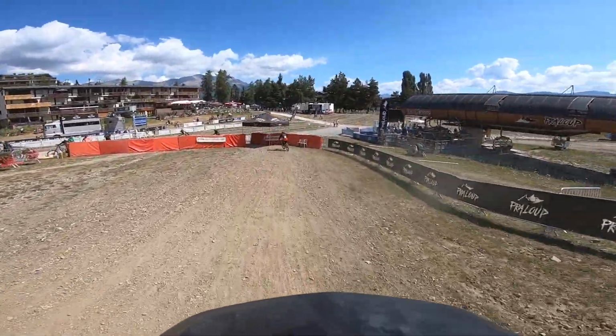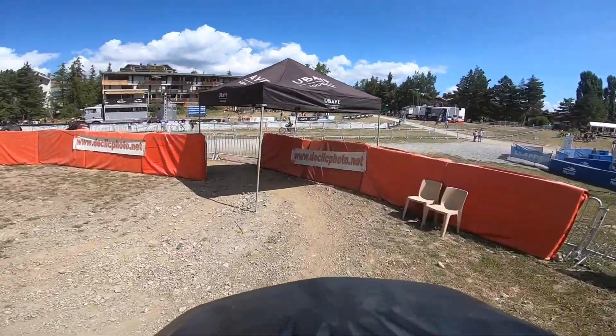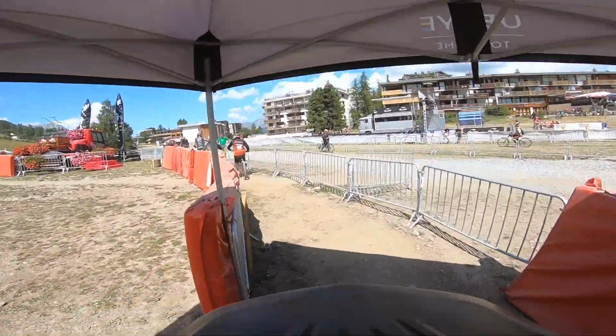fucking on point every single fucking line. Happy with that. Just one mistake, everything else fucking perfect.